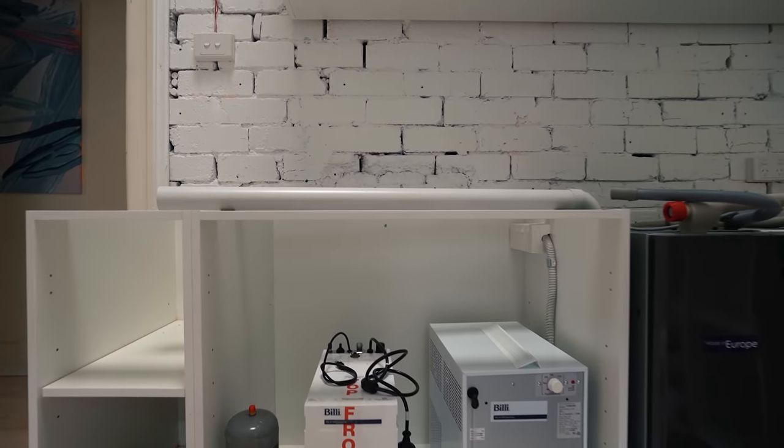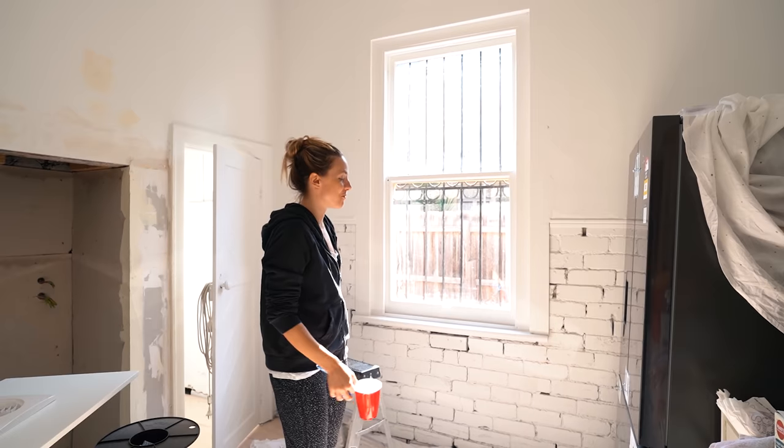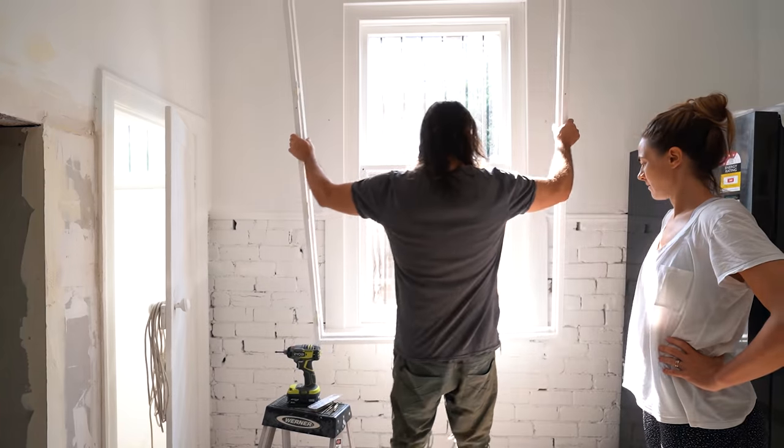What's on today? Lots. But first, that situation. I feel like I need to wash it. We're gonna get plantation shutters!